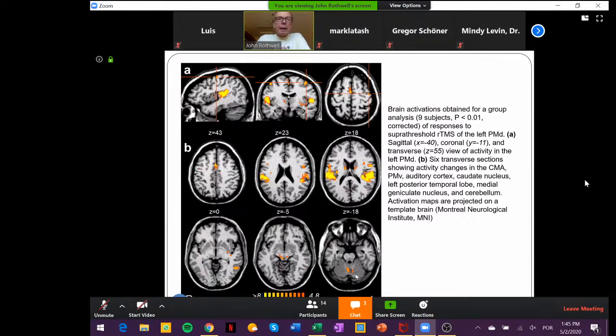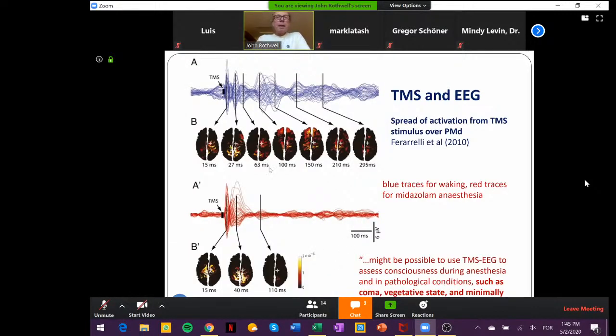There's a basal ganglia, and here we've got some signals in the brainstem and in the basal ganglia, perhaps up here. So that's one way of looking at connectivity. And you can also use EEG to look at connectivity.